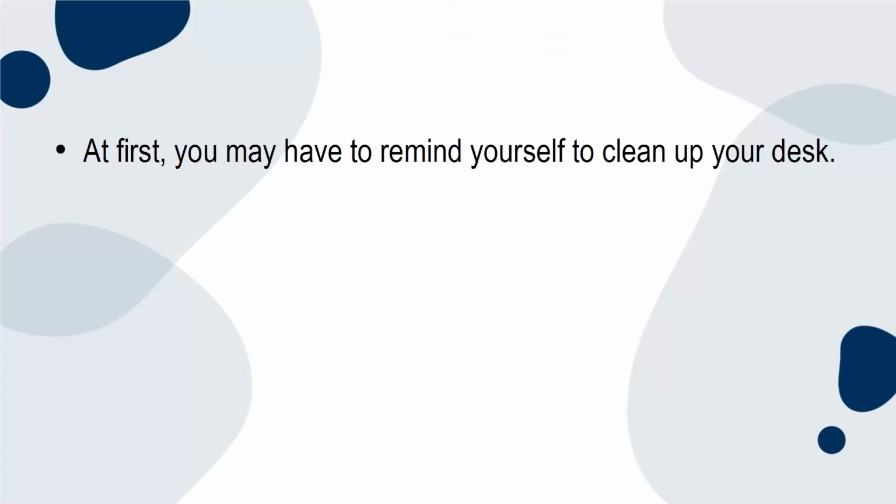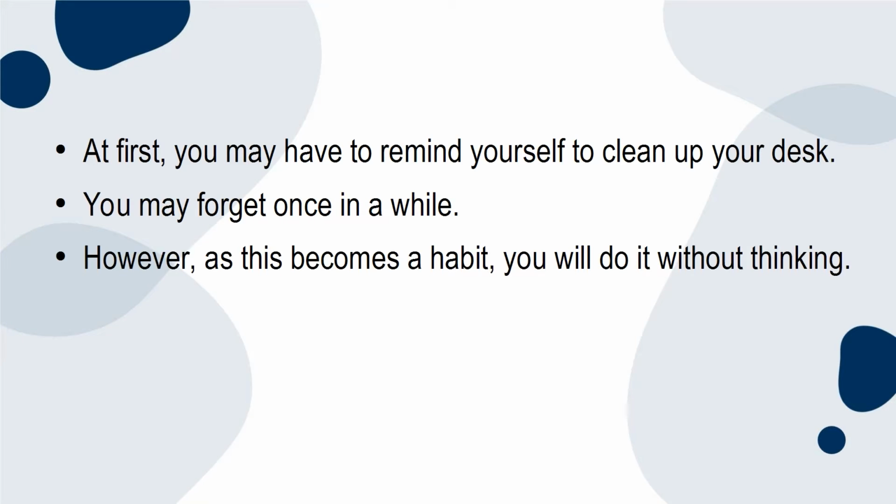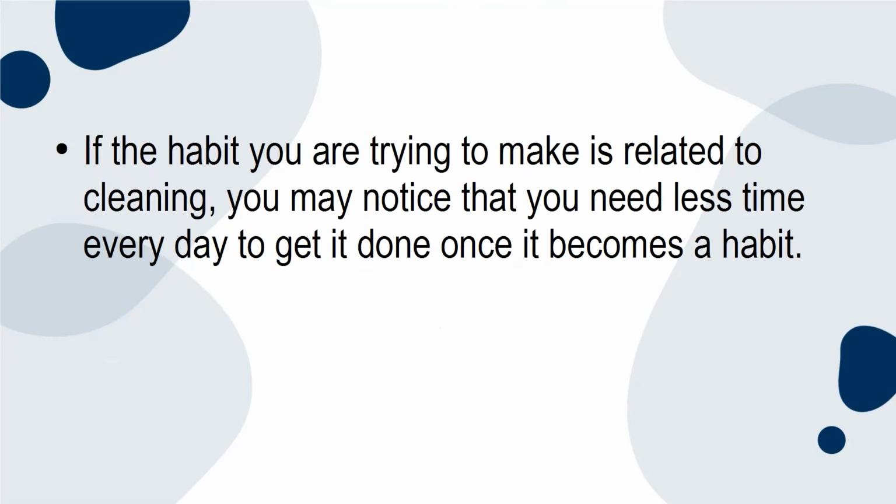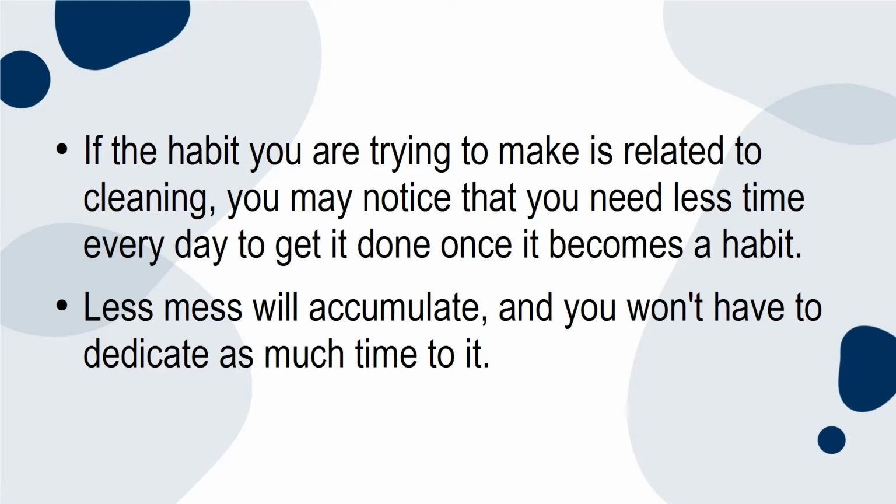At first, you may have to remind yourself to clean up your desk. You may forget once in a while. However, as this becomes a habit, you'll do it without thinking. It is now automatic, occurring like clockwork, without what feels like any additional effort from you. If the habit you're trying to make is related to cleaning, you may notice that you need less time every day to get it done once it becomes a habit. Less mess will accumulate, and you won't have to dedicate as much time to it.